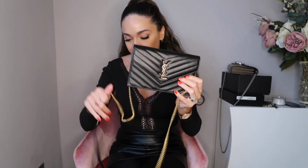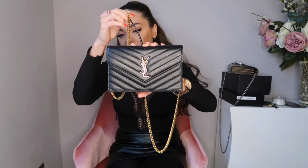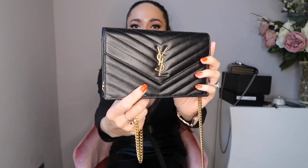So this bag is just so luxurious, it's so lovely. I just love the leather, the texture on here is just so nice, and I love the gold hardware. This wallet on chain comes with silver hardware as well, but I personally prefer to get it in gold because I think the gold and black are just so lovely. And it's just like the stitching, such a lovely little bag.